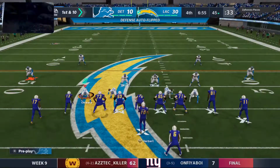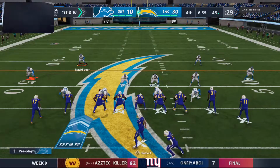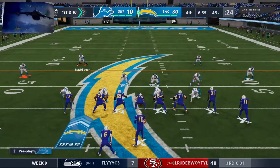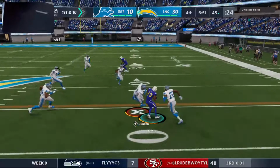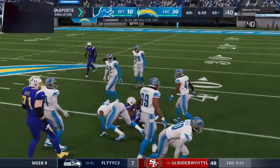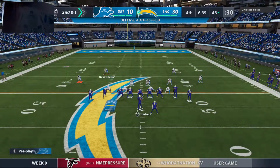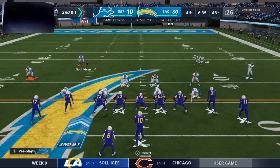Herbert going to lead up the Chargers here, 1st and 10 at the 45. Trying to shake off the interception. He'll look to throw. And a quick throw here that's complete. And this will leave him a yard short. Nice pickup of 9 yards on first down. 2nd and 1 at the 46-yard line.